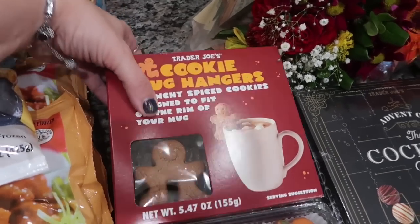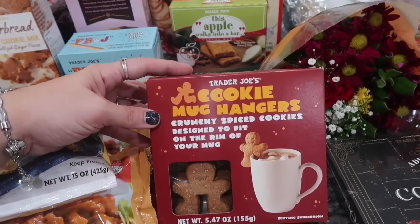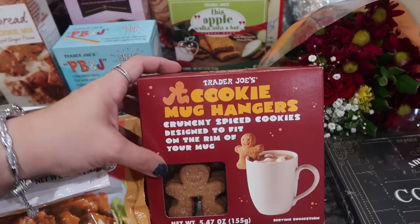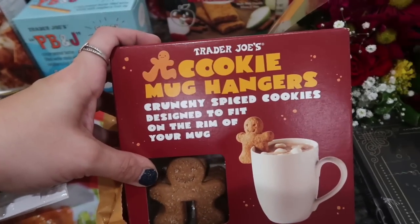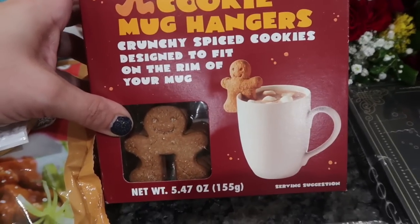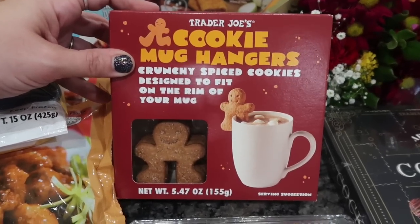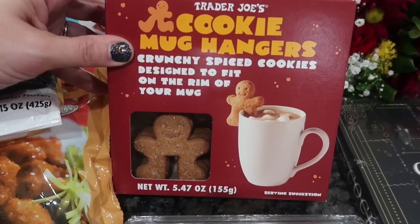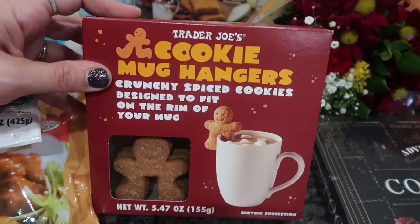We found these. Vanessa and I looked all year last year and we couldn't find them, but we found them this year. It's the cookie mug hangers. So there's 16 of these little gingerbread cookies in here, and you hang them off of the rim of your mug. I thought that was really, really cute, and I thought that would be something that the kids would want to do, even with just a glass of milk. They would want to have fun with the little cookie mug hanger.